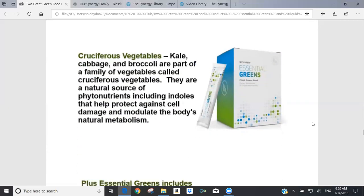You have your cruciferous vegetables. Now, I'm not a big fan of kale, and I really don't like cabbage. I do like broccoli, but cruciferous vegetables are a great source of phytonutrients that, again, help to protect against cell damage and help the body in its natural metabolism, which means that it helps the body produce energy.